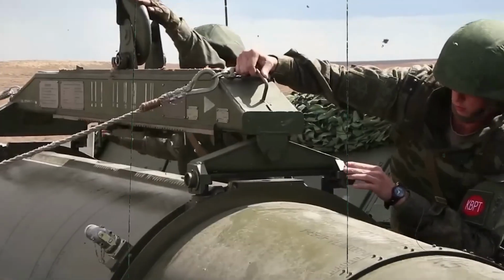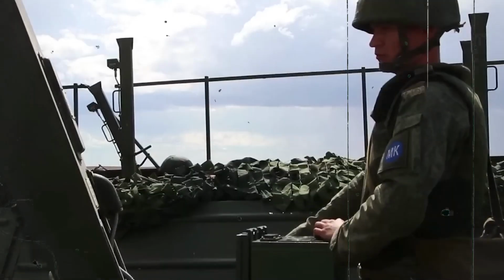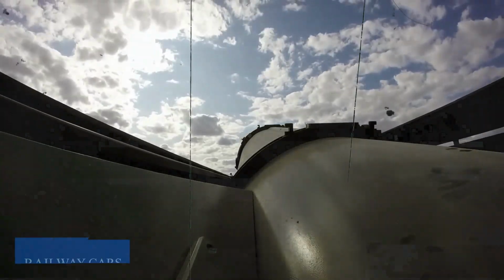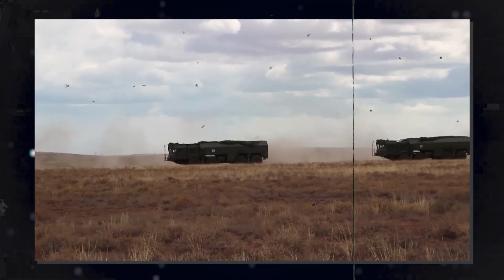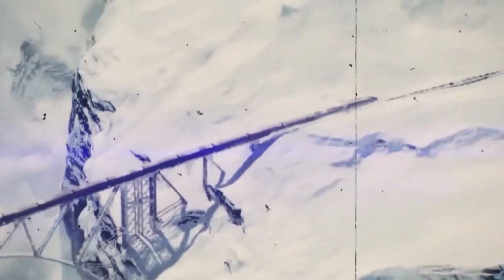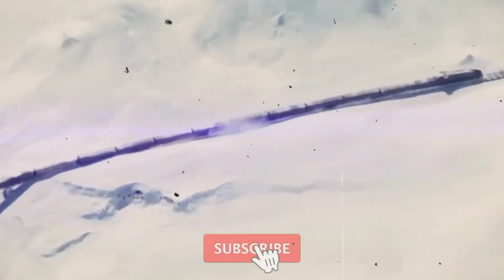Instead of being deployed in fixed silos like many other missiles, it was designed to be constantly on the move, operating from railway cars. This mobility made it harder for Western intelligence to predict and target, earning it the moniker nuclear ghost train. The scary thing about this train is that it would look like any other train.